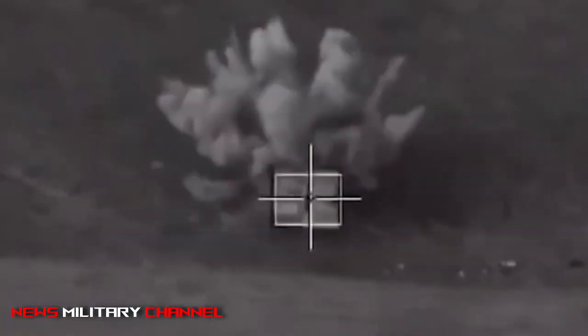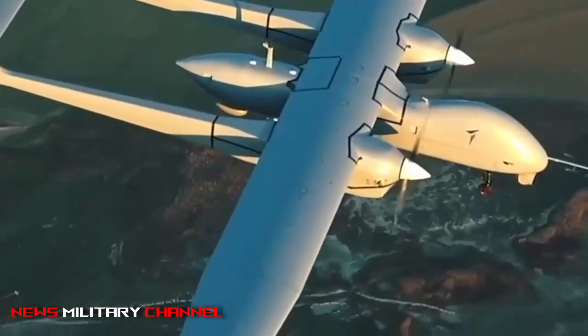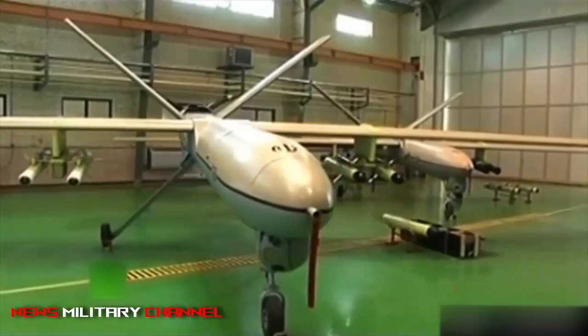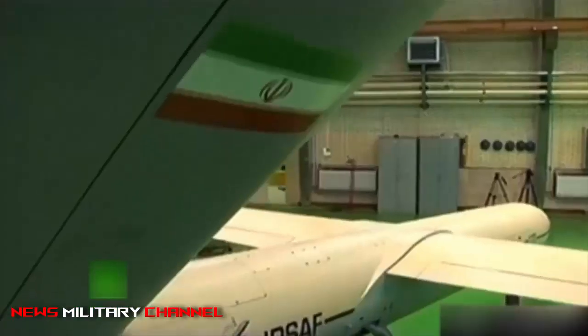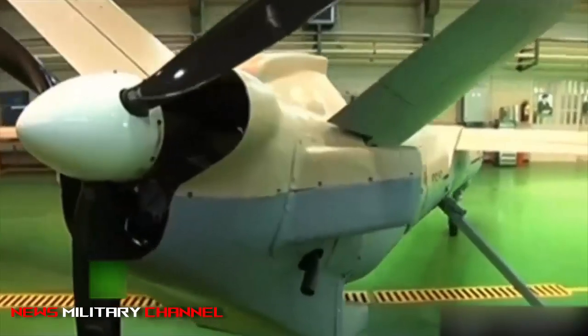Previously, Iran has had the drone Shahed 129, an efficient bird with a brilliant operational history. Shahed 129 can be considered one of the most important models and defense achievements of the Iranian armed forces in recent years. It is an Iranian single-engine medium-altitude long-endurance unmanned and armed combat aerial vehicle designed by Shahed Aviation Industries for the Islamic Revolution Guard Corps, IRGC.